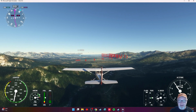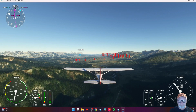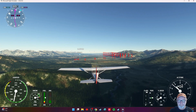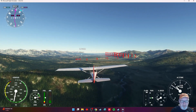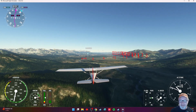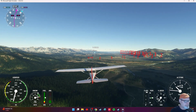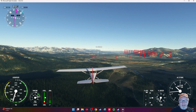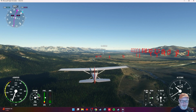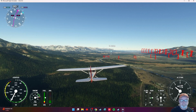Why would I change my heading if I'm headed straight towards it? So I think I've got visual confirmation, airstrip ahead, and I'm not going to take that bank. I'm going to cut across, line up as early as I can, and then try to come in for a really nice, gradual landing. Not so rushed.